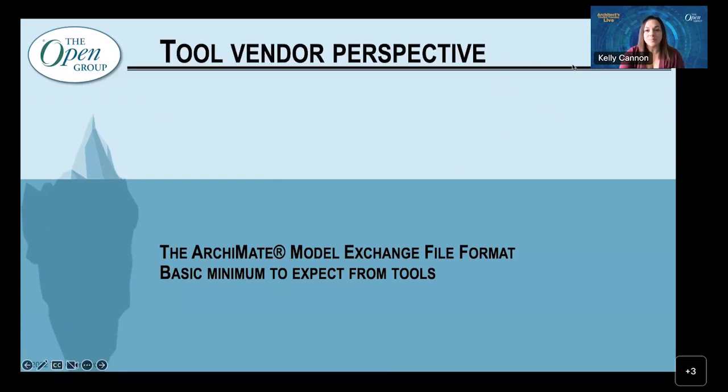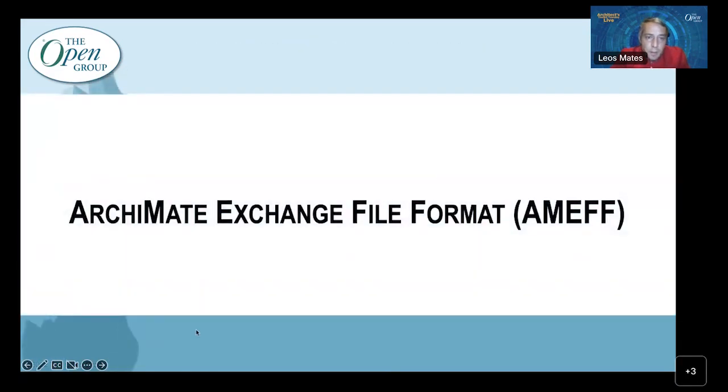Thank you, Kelly. As mentioned, the changes made during the 3.2 update were minor, and therefore the changes to the ArchiMate model exchange file format were minor as well. So here is the insight of a tool vendor. At first, let's talk about something in between the tip of the iceberg and what lies beneath the surface. The ArchiMate exchange file format has been here for years, and it has proven to be extremely useful for interoperability. Not only because it allows architects to share models between tools, but also for the exchange of data outside an EA model. So let's go ahead.